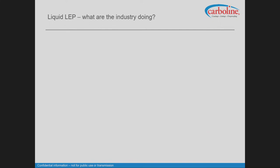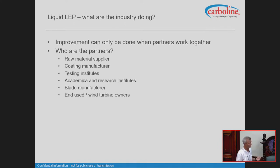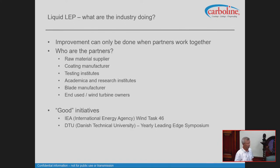So what are we doing? We are working together, both the academia, the industry, the blade manufacturers, and we have all the raw material suppliers here. The International Energy Agency is also involved in this work. They give recommendations. And the main headquarters, let's call it that, is actually in Denmark, the Danish Technical University, DTU.